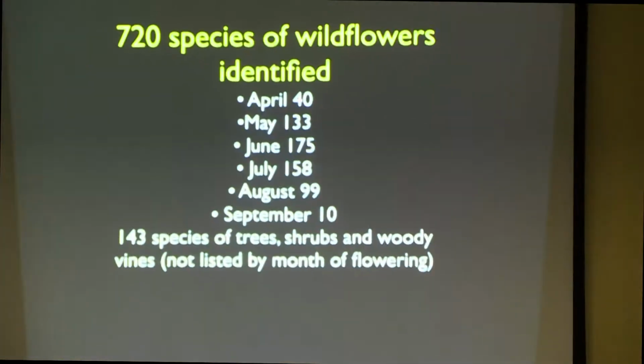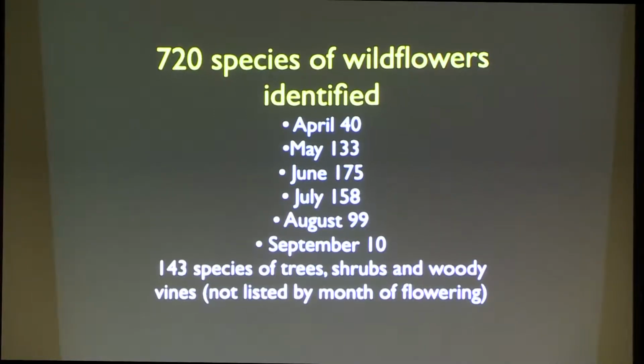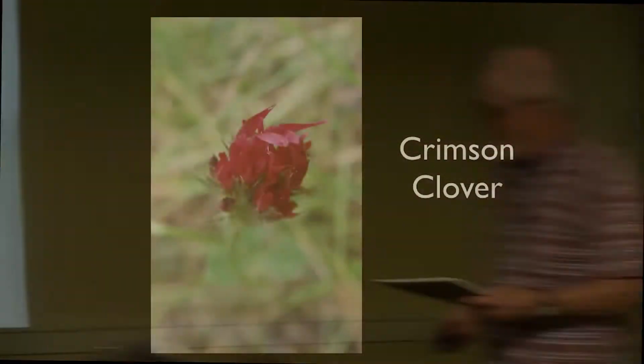This is what we've found so far. There are 4 or 5 more that haven't been added in yet. So as you can see, things start out kind of slow in April and then really get going in May and June, and then by September you have some remnants, but nothing is really starting to flower at that point. I have not broken down the trees, shrubs, and woody vines into months. If I did, May would probably be the dominant month as far as flowerings. I don't know if I'll ever get to that. That's more than a winter chore. Okay.